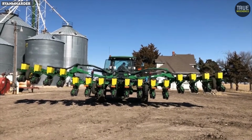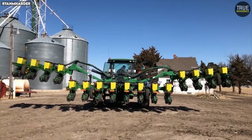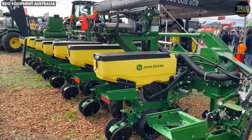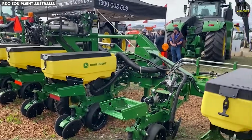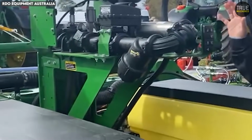The enhanced press wheel design, improved closing wheel geometry, and better residue management meant seeds didn't just go in the ground precisely, they emerged uniformly, leading to better stands and higher yields. This attention to the complete planting process set the Max Emerge apart.